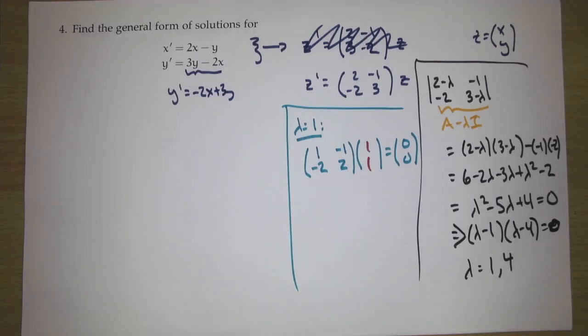So the shortcut is not easy to see on this example, so maybe we'll do an example where it's a little easier to see, and then we'll talk about it.